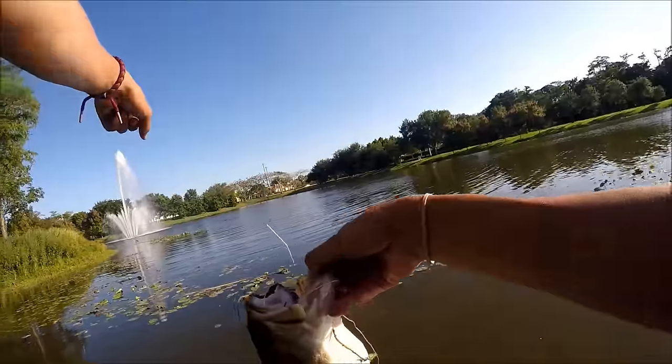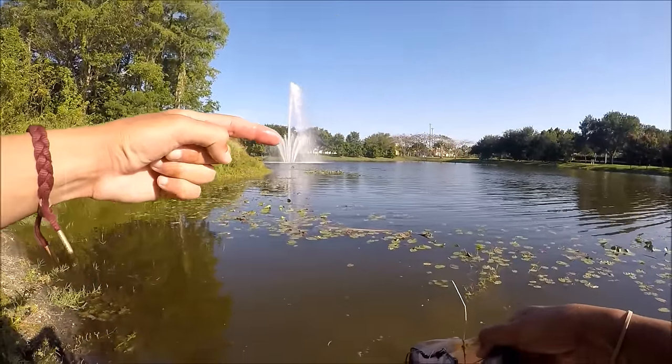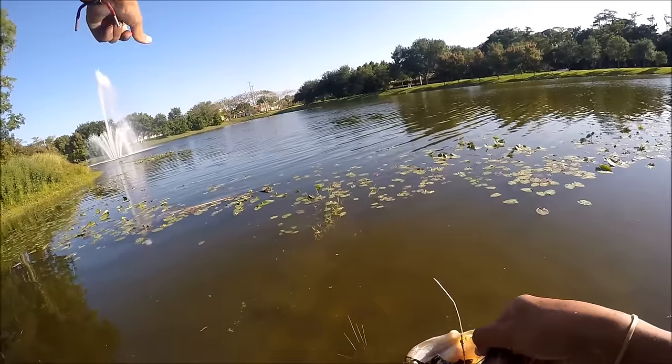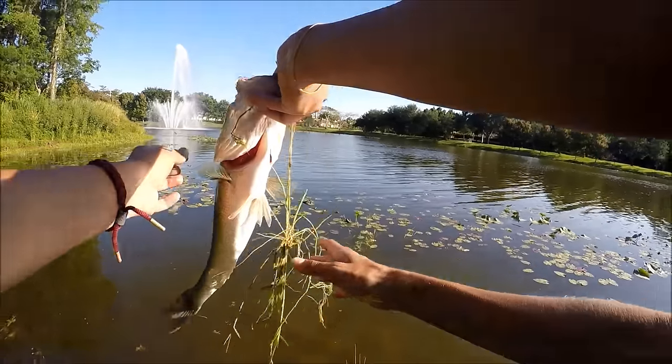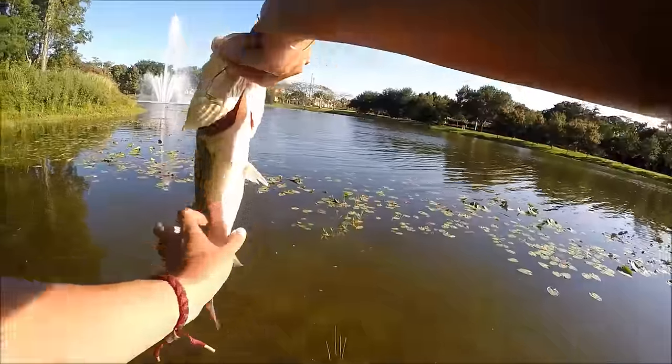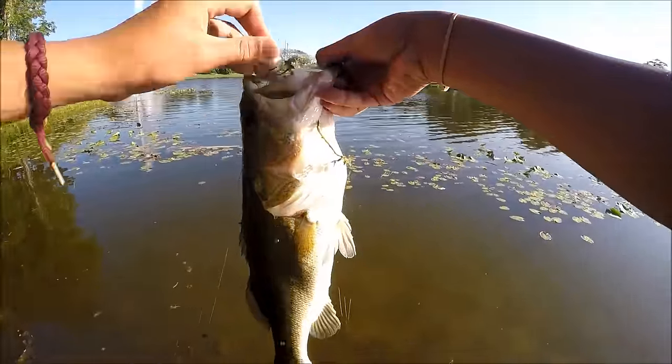Dude, I casted, you guys, I casted all the way right out there closer to the fountain. See those lily pads over there? Yeah, I cast it right on top of it. Here he was. He's skinny though. Look how skinny he is. He's a big fish though. He's long, but he's so skinny. I'd say like three and a half, maybe 4 pounds.